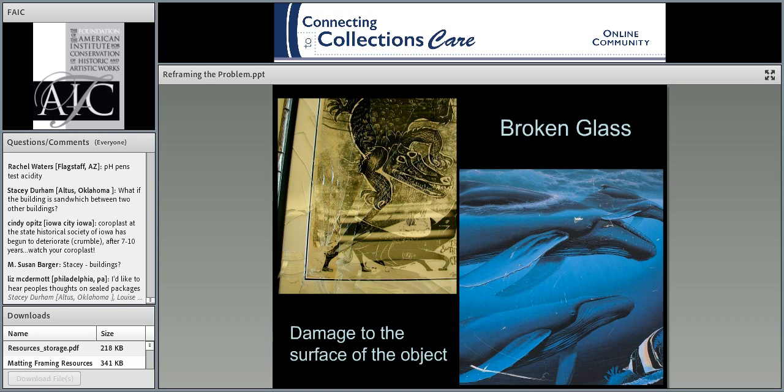However, it's a lot less likely to scratch, and if you have an object with friable media, for example, a pastel or a charcoal drawing, or you have a very lightweight paper, glass is static free, and it won't pull the media off the surface or cause the sheet to come into contact with the glazing due to static cling.